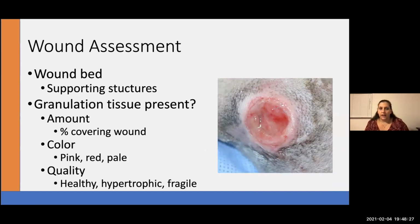The wound bed, again, we talked about describing your supporting structures. And then once you get to that repair phase of wound healing, we want to talk about the granulation tissue and what the granulation tissue looks like. Is it covering the whole wound? Is it healthy? Is it a normal amount?